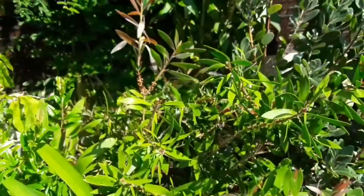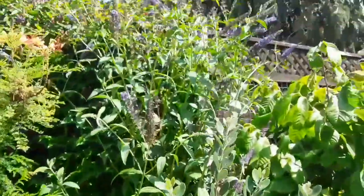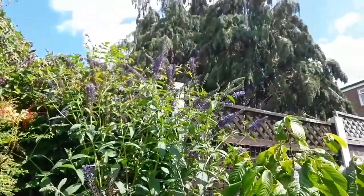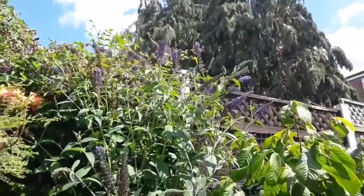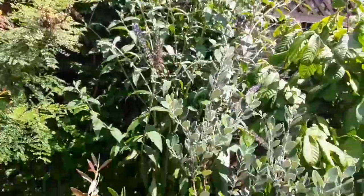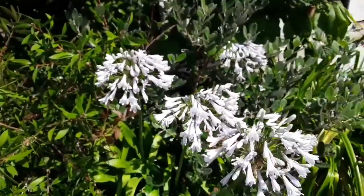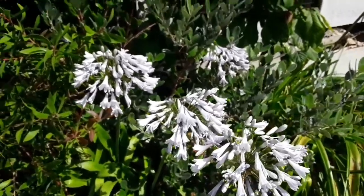Bottle brush fairly dormant at the moment. Doesn't have flowers on it now. My buddleia or butterfly bush at the back is now covered in flowers, and that's attracting bees and hopefully a few butterflies. Down at the front here we've got the only Agapanthus I've got in a different colour to the blue. This is Windsor Grey.